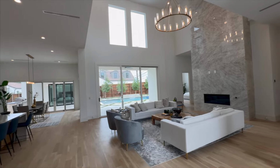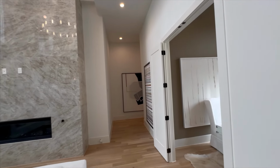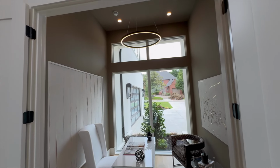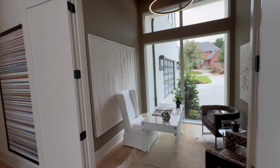Soaring ceilings. And we have the downstairs office. Look at those stacked windows. Love that. That throws good vibes.